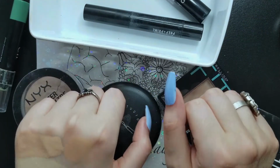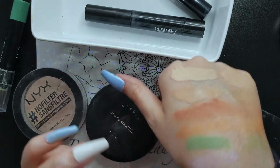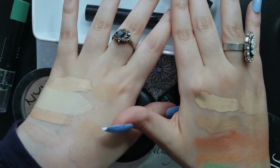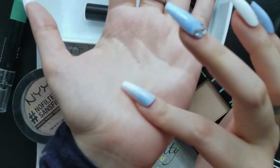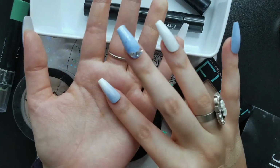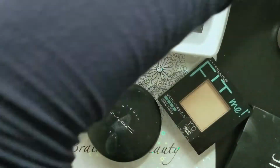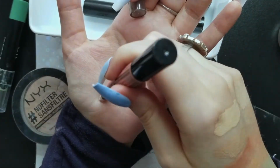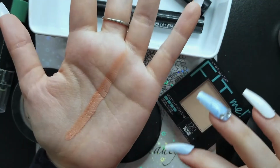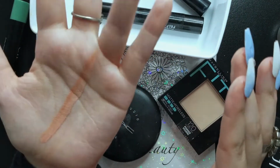Let's just do one more thing where I can show you. I'm not going to do it for the color correctors. I'm just going to do it for the concealers and foundations. I'm going to do another swatch run here on my palm. While I'm swatching them out on my palms, I'll put a dark shade. So let me grab. So this is a dark shade that is kind of difficult to cover up. Not impossible, but kind of difficult.